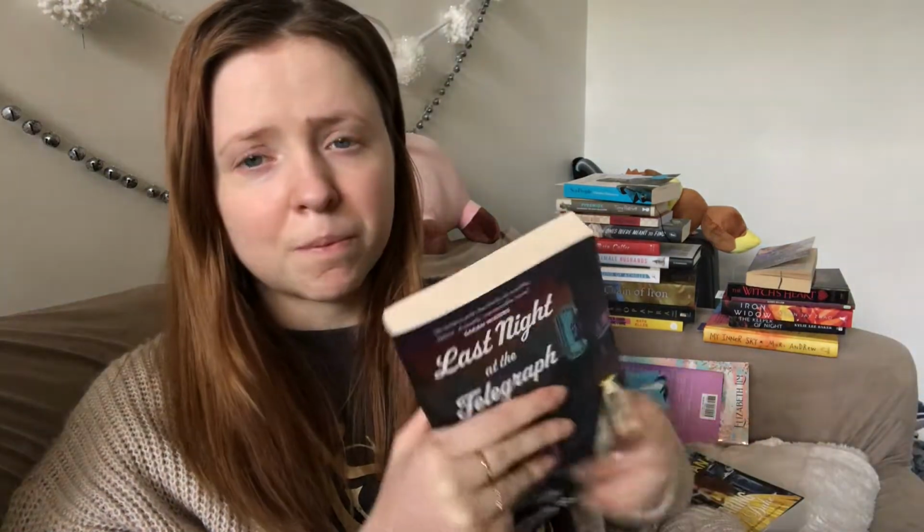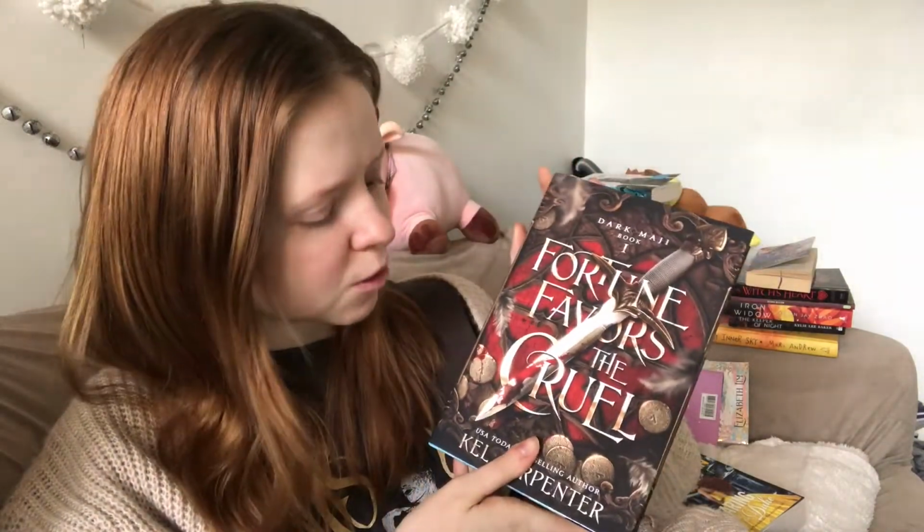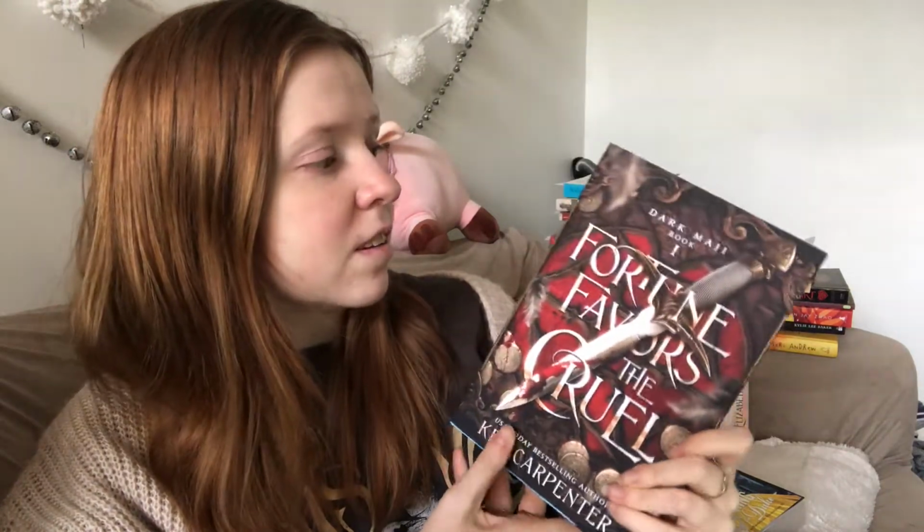The next prompt though is to read a book with something dark on the cover. So I've gone for dark covers. First up we have Last Night at the Telegraph Club by Melinda Lowe. I figure this has got a dark street and whatnot, so dark. Kind of in the same vein, I have The Gaps by Leanne Hall, which has got a dark street at night, but a different kind of street. So there we go. And then finally I have Fortune Favours the Cruel by Cal Carpenter, which is book 1 in the Dark Magi series. It's got a blade on it with some blood and it's dark. So there we go.